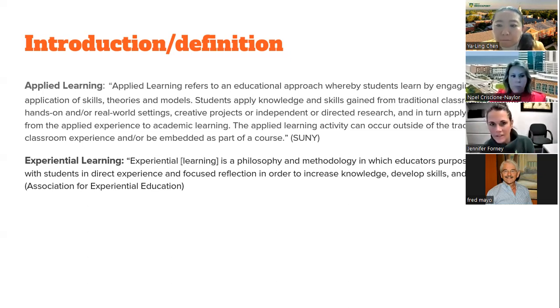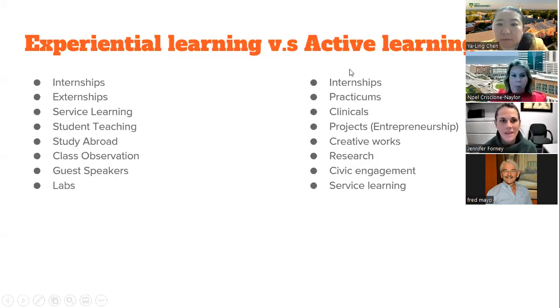If you want to go to the next slide. So we separated it in these two categories, and you will see some overlap. So internships fall under both, but in experiential learning, those class observations, those guest speakers, maybe taking it to the lab to learn cutting skills, what we learned in this chapter and so forth.